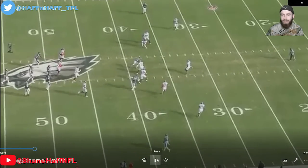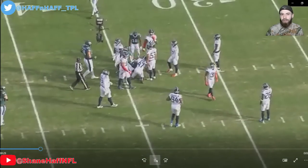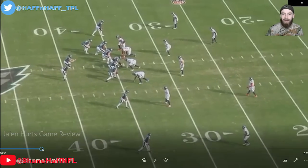He catches it. He's going to spin and make a guy miss. Hurts hitting that check down. That's huge. That's a huge step for his game. It's something he hasn't done much and he hasn't needed to, but if you can add that, it's just one more thing that the defense is going to have to respect and figure out how to defend. Okay, let's move on to the next one.